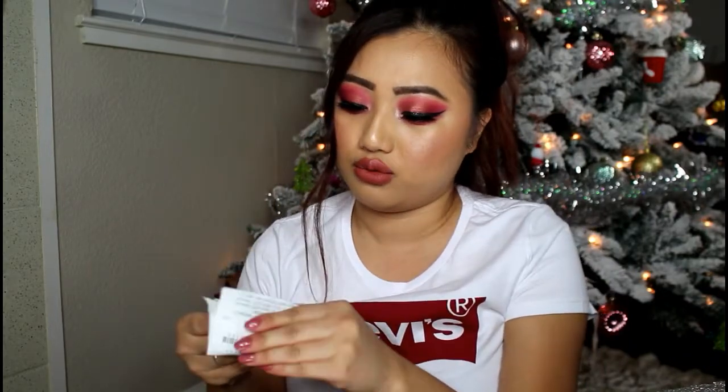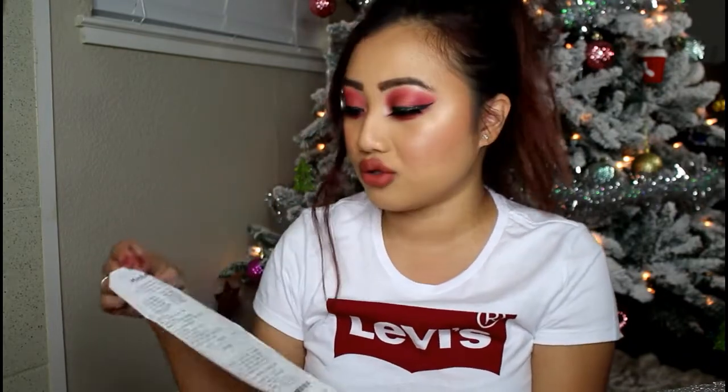I have a hairband, of course. And then I have some receipts. I have a lot of receipts. Let's see, what is this receipt? It's from Marshall's. I just love throwing receipts in my bags, you guys.